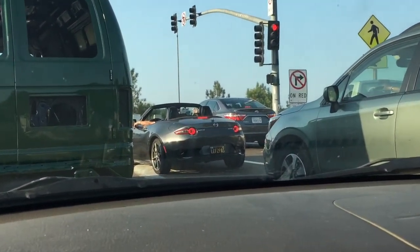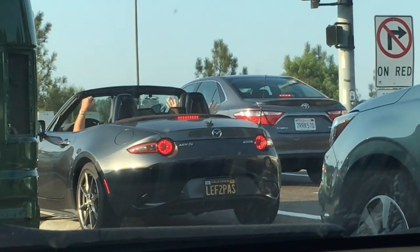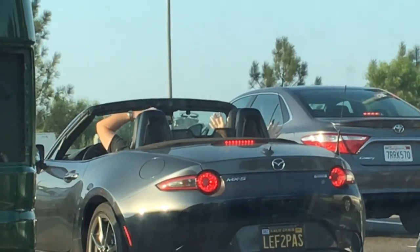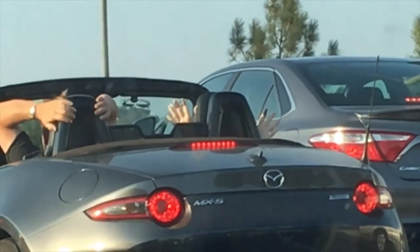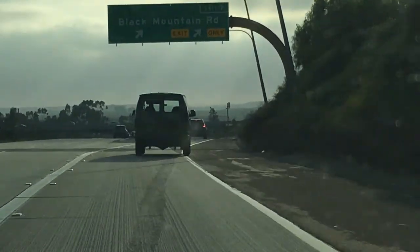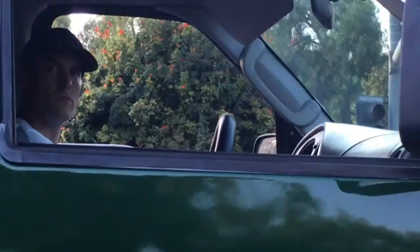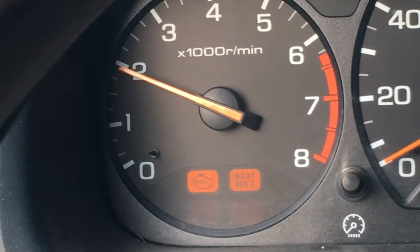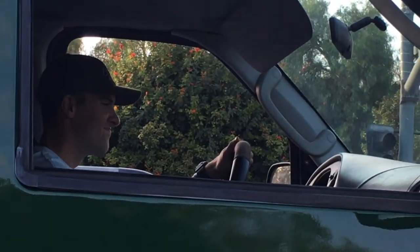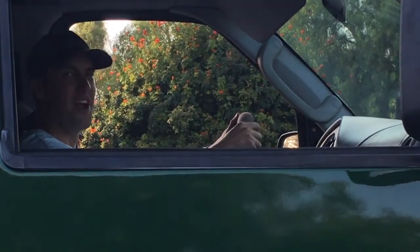I've been driving behind this Miata trying to figure out how they could have their hands like that. It's not a real person. Those aren't real hands. Hey, I'll race you. Pinks. Pinks? Nope, that's reverse. It's not reverse, it's neutral.